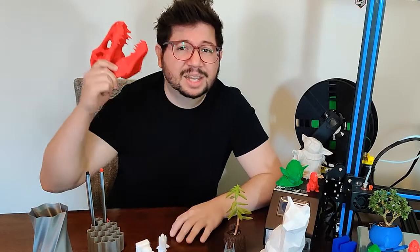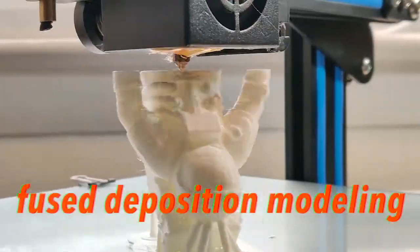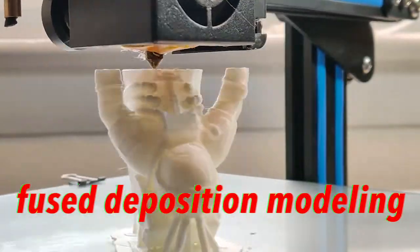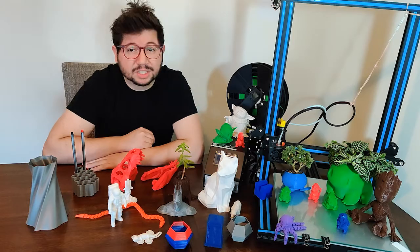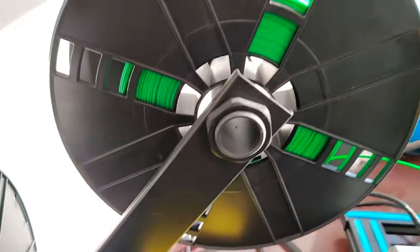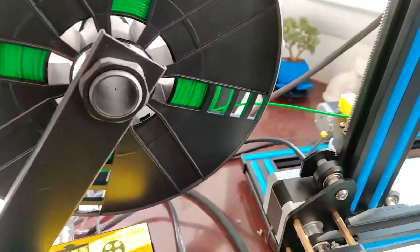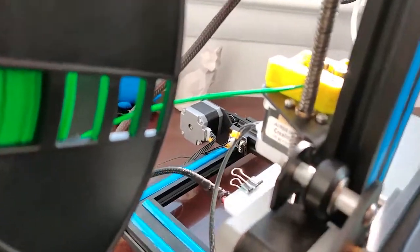3D printing is done by building the object layer by layer. This is called fused deposition modeling, or FDM for short. FDM technology is currently the most popular 3D printing technology. Here's my Creality CR10 3D printer. Typically, an FDM printer uses plastic filament spools like you see here.